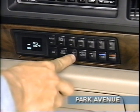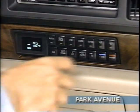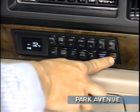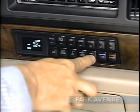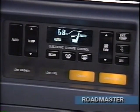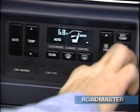For example, if an outside air temperature sensor has been replaced, by using the override feature, the new ambient temperature is displayed on the control head, not the old one stored in memory. On the Roadmaster, the display flashes when a fault has been discovered. If the microprocessor has a fault stored in memory, it flashes the FC symbol to the right of the temperature indicator.